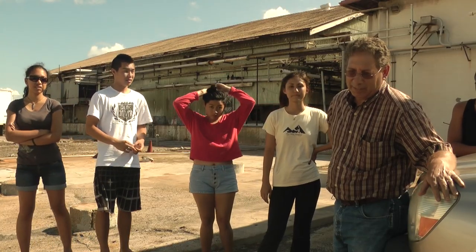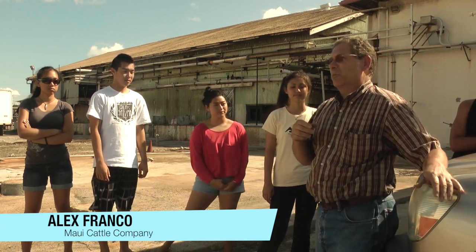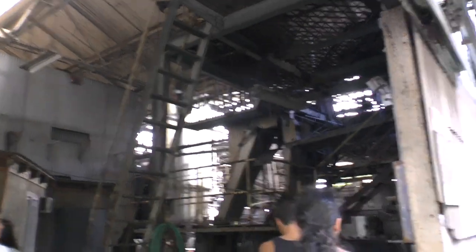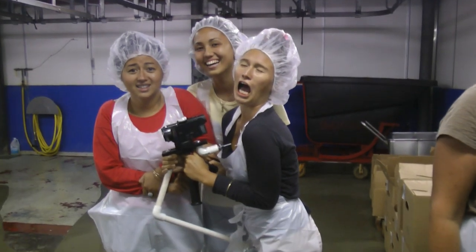So we went to Maui Cattle Company. We're here at Maui Cattle Company. Our processing plant is located in the old Maui Land and Pineapple Cannery facility in Kahului. We had to put on these special outfits.